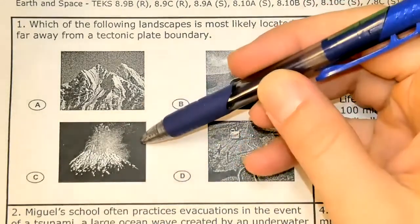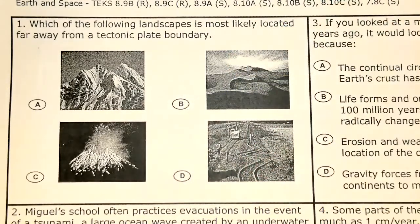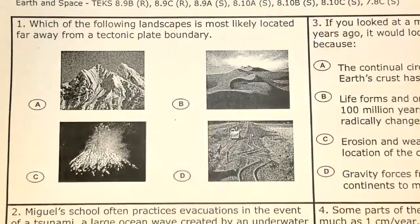Here we have a volcano, right? A volcano is caused by subduction. That's when one plate gets sucked under the ground, and then that magma has to come out of somewhere, so that pressure is released in the form of a volcano, with that magma and lava, okay?